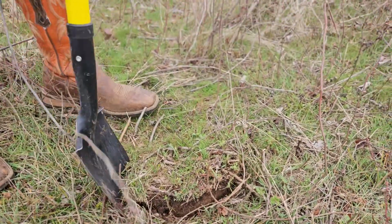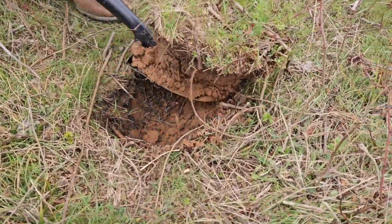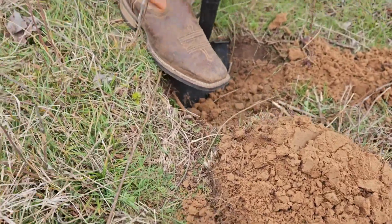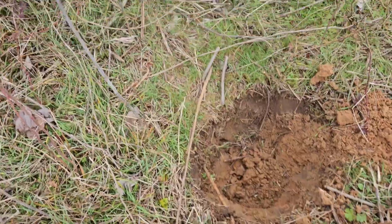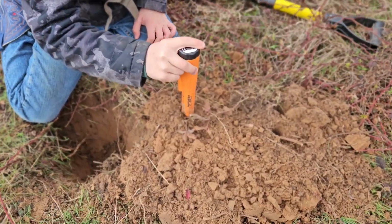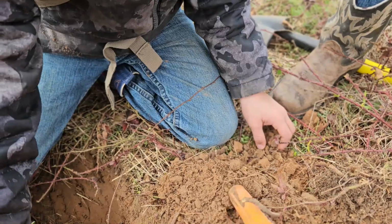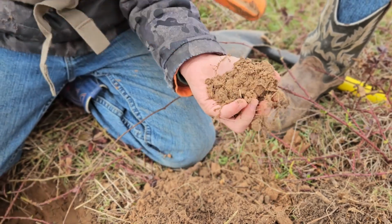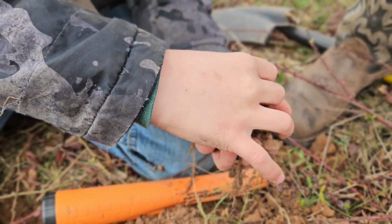Get that baby out of there. You got that thing in like a hexagon. You see? No, I do. Hey, I think I see rust right there. I don't even know what this is. Well, I just got it in the clump. Let's see what we got here. Looks like it's right on top. Not like in there. Yeah, that's not a good sign for it to be that close to the top.